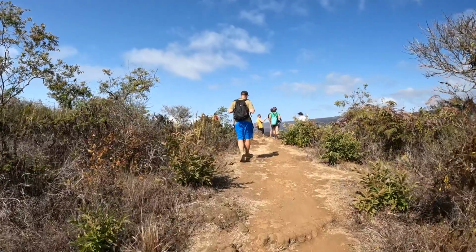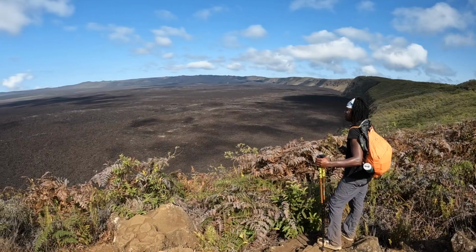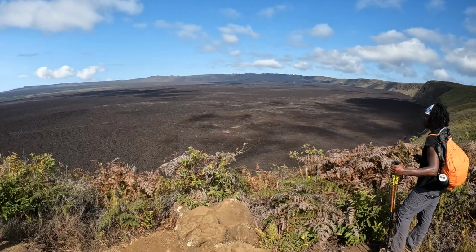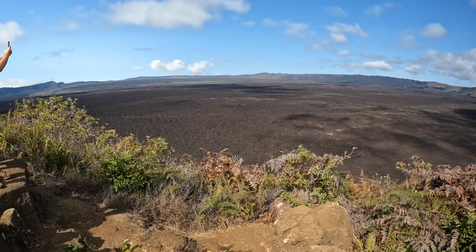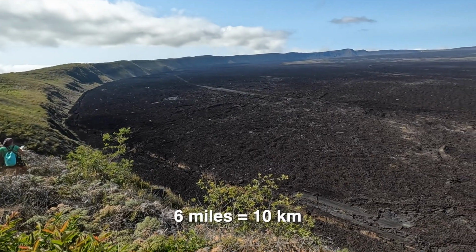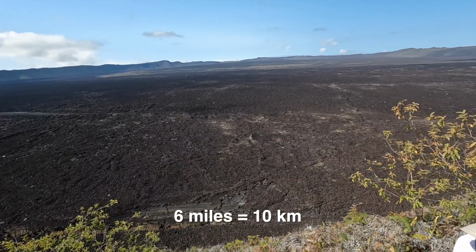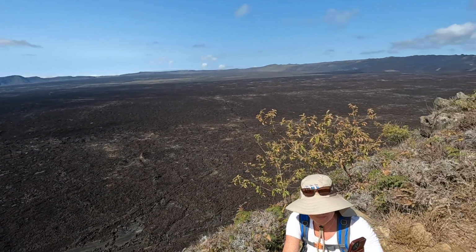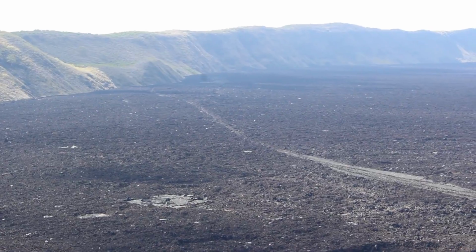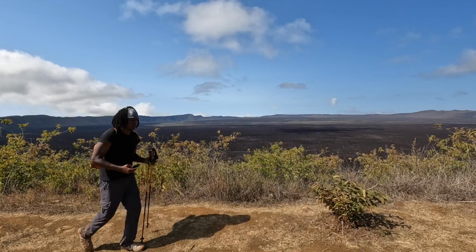After 50 minutes, maybe an hour of hiking, we got to our first viewpoint. And it was stunning to see the massive black crater juxtaposed to the lush green scenery. Now this is the second largest caldera in the world. This crater is about 6 miles across and over 300 meters deep. And all the different lines and cracks that you see in the crater show the different lava flows over the years.